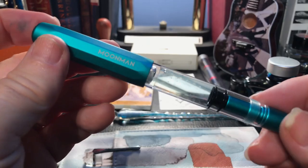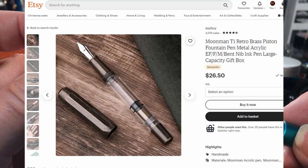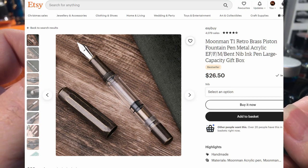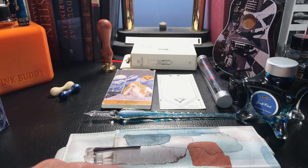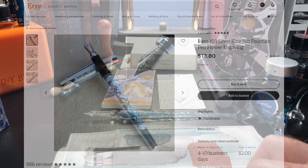Moonman has also added a new finish to their very popular Moonman T1 Piston Filler in antiqued brass. I decided not to get one of these, but ChrisRab52 bought one and did a terrific review. It is, as you'd expect, a lot heavier than this aluminum version, but it looks very cool. If you're a Hero pen lover, there's a very cool looking silver, in color, not in material, of course, Hero 103, that is available for only $13.80. You can bet this silver won't tarnish like the real stuff.